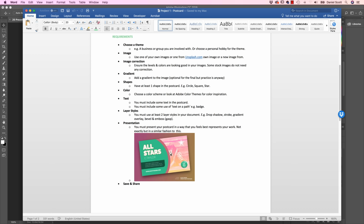And then I want you to present it, not exactly like this, but in that same sort of vein where we saved a version of the document, we flattened it down, then we kind of, it doesn't have to be on an angle. It could just be straight in there, but a little drop shadow to make it look like it's, you might put in the background a photograph of a desk, so it looks like it's sitting there on a desk. But that's the way I'd like you to present it for this particular exercise.